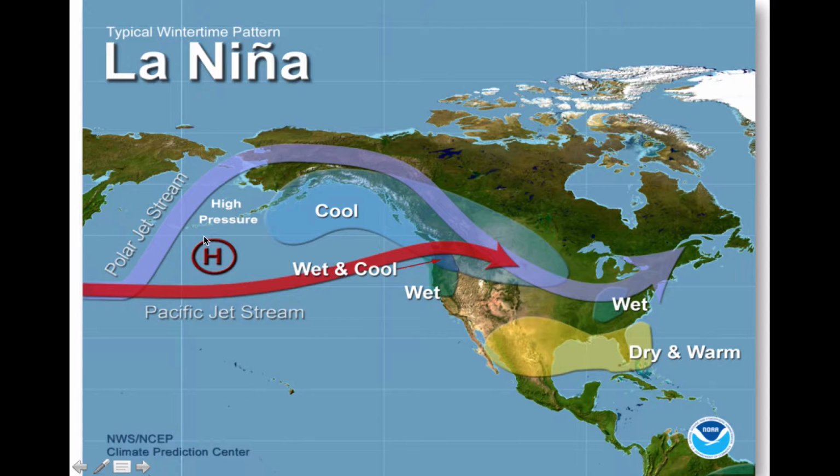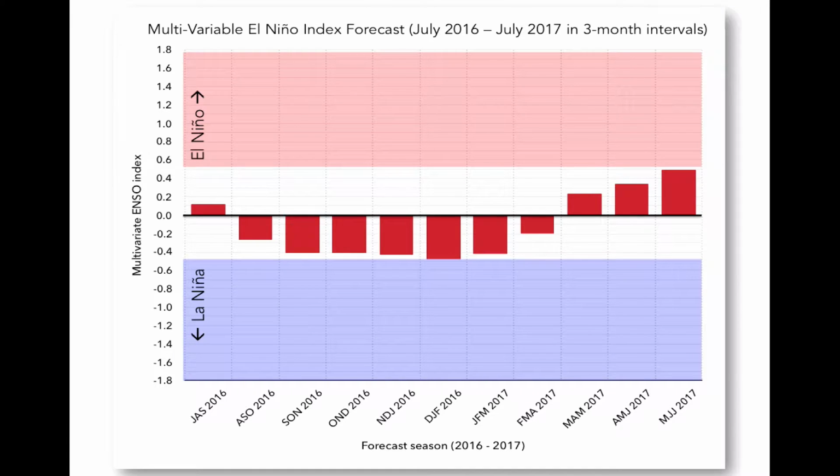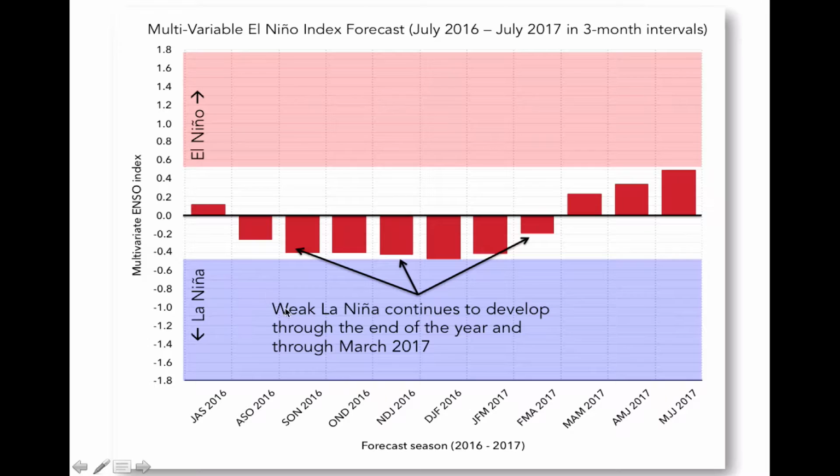Typically, a moderate to strong La Niña will produce a large ridge in the jet stream south of Alaska, which means cooler and wetter winter conditions, as shown in this graphic from NOAA. However, this year's La Niña is not forecast to be strong. A strong La Niña would dip into this territory on my graph, which shows the strength of the multivariable El Niño index. Given this forecast of a weak La Niña and the persistence of the positive phase of the PDO, that warm blob, what should we be expecting for this winter?